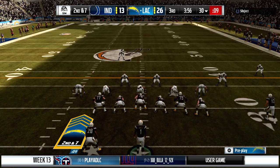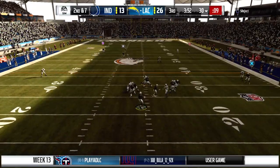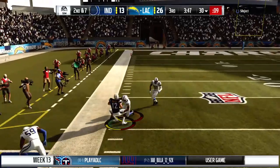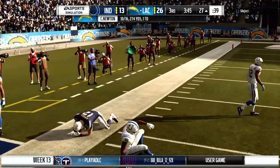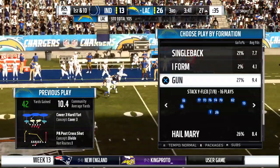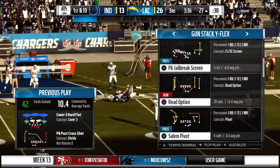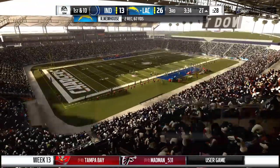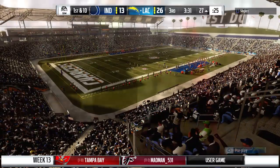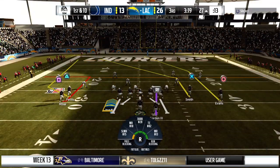Set. 180. Play action. It's Newton. Oh, he's got a man wide open, complete. And they finally do get him, but not before he reaches the 27. A big play there for L.A. 42 yards. So now then, the big play has him all the way inside the 30 now, 1st and 10.